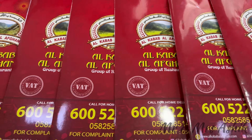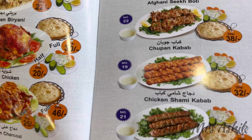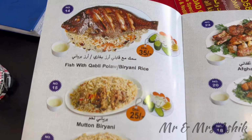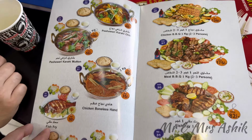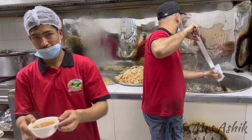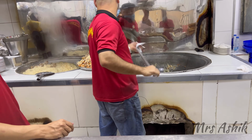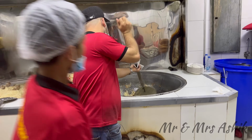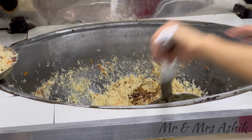Look at this menu, it looks very yummy, and looking at this menu I just feel like eating it. For sure I'm visiting here and I'll review this place again, guys. So I think they ordered a family pack of 5. They ordered this mutton pulao and many other things.